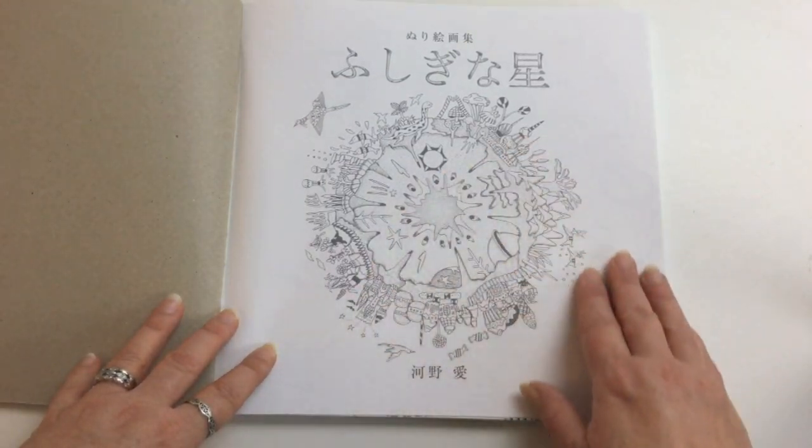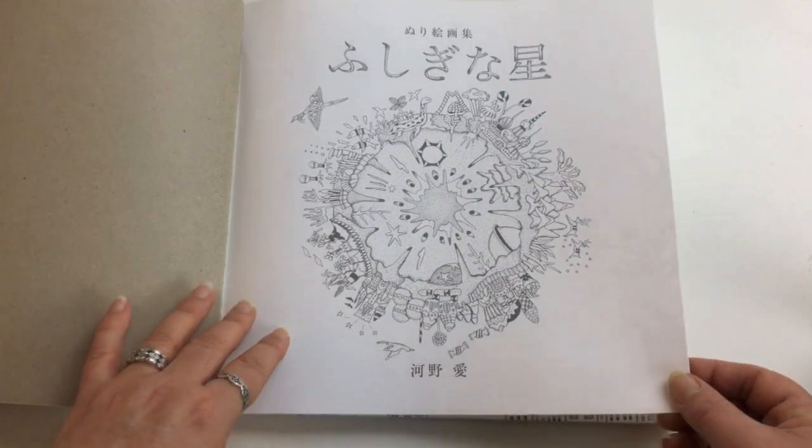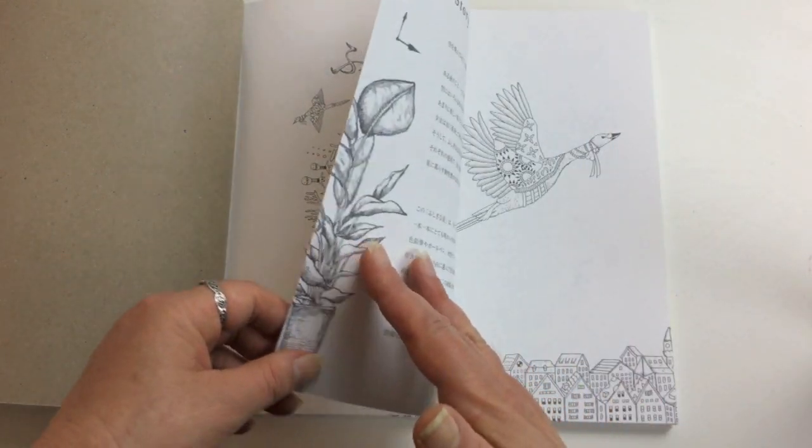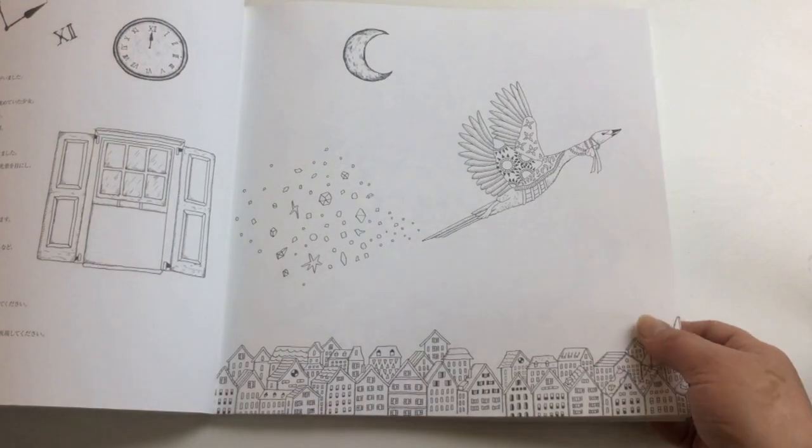On the front page, we've got this lovely title page. It's really gorgeous and very, very fine and very detailed. You would need the fine liners to colour that.